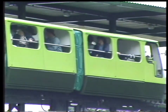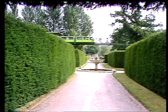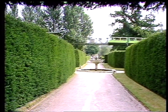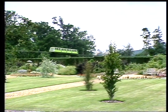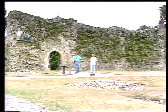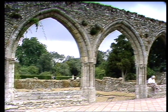On to Beaulieu now, and a monorail system to carry you back to the foundation of Beaulieu Abbey in 1204. King John made a gift of land to Cistercian monks who took vows of poverty, chastity, and silence. This was his only religious foundation, but it became the largest of all the Cistercian churches in England.